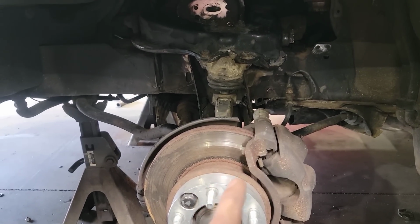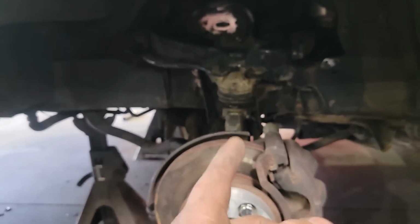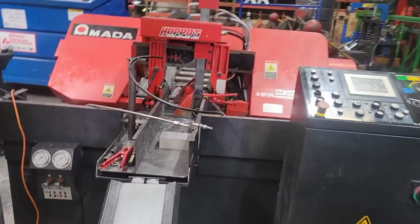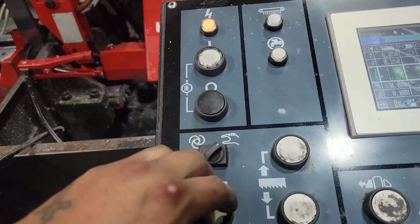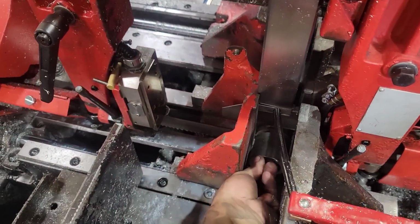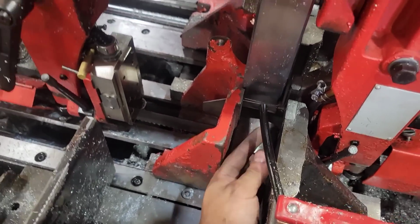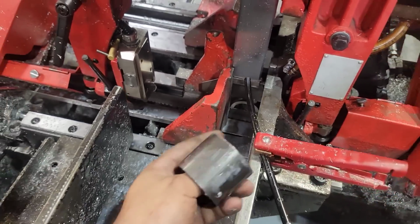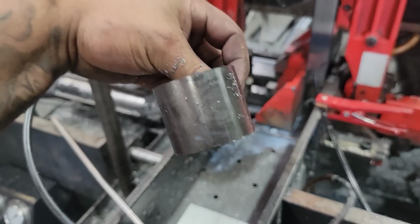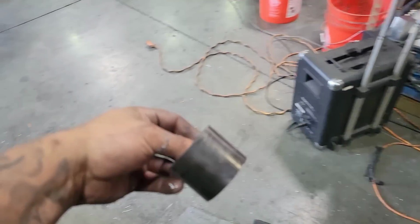I gotta cut a coil in half real quick to get this in, and on the saw, I think my piece just finished cutting. Let me see. Okay. Come on, baby. Get out of there. So this is gonna be my little spacer just to clear clearance to drop the coil lower. And this is actually gonna sit on the top side.